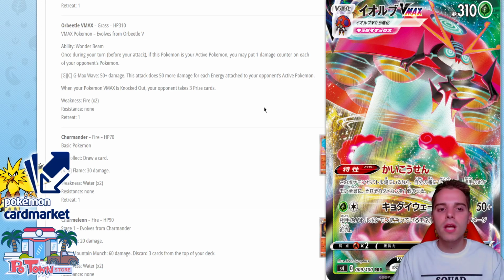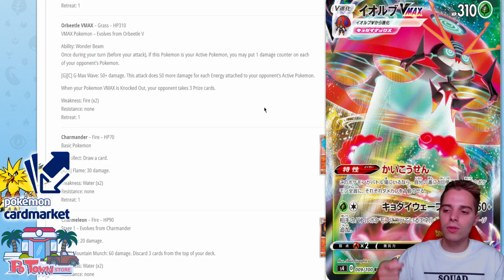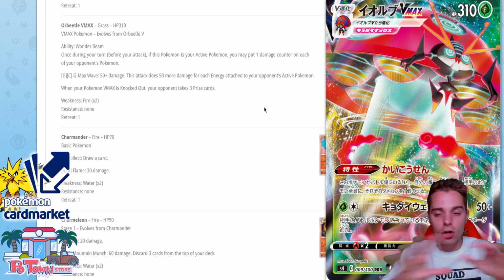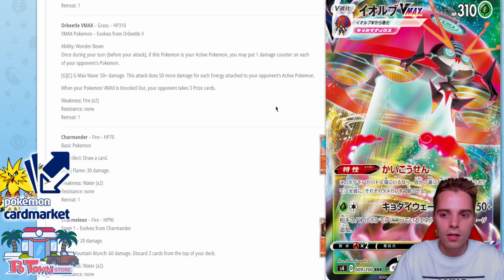This is going to be ridiculous if you could just compare it with Switch, going to another Orbeetle VMAX and do it again. Then you're going to use another Switch, another Orbeetle, and then out of nowhere, everybody has a ton of damage counters. Then maybe you could be playing Sableye with this, just using this guy for the ability, and then Sableye can one-shot everything. You do need some Turbo Patches in there.